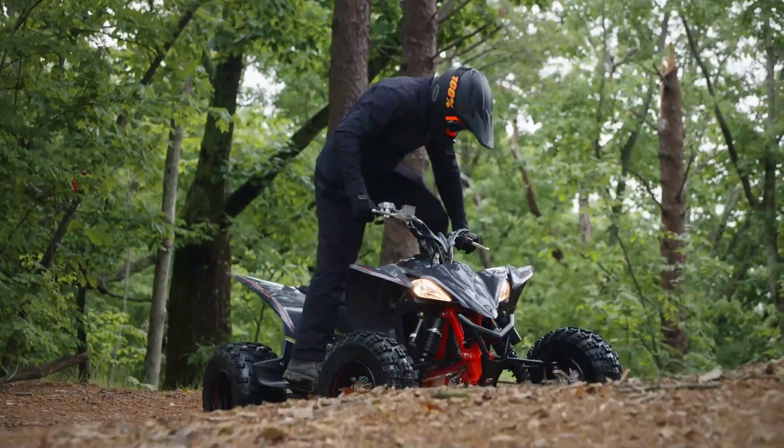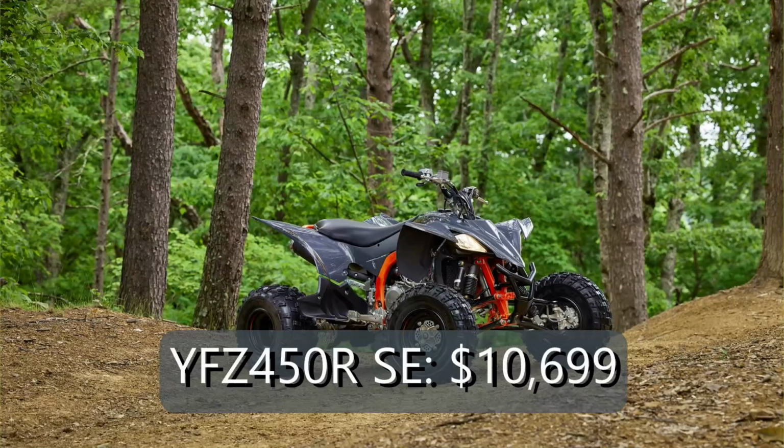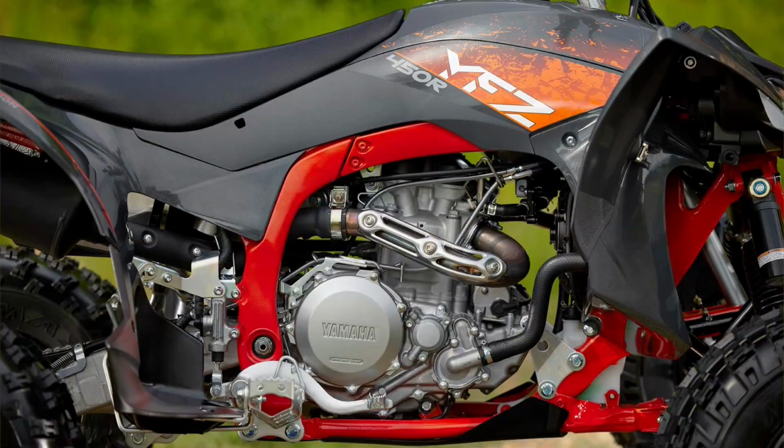The YFZ450R comes in the same special edition colors as the special edition Raptor for $10,699. There's a GYTR front bumper on it, but that's really not enough to justify the difference in price unless you really like the metallic gray on the orange frame more than the Team Yamaha Blue.